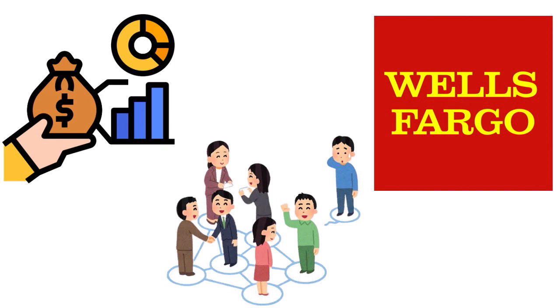I said this before. They are the only bank in the industry right now that we can think of that offers loan amounts that go all the way to $100,000.